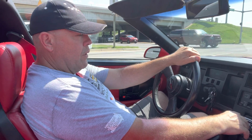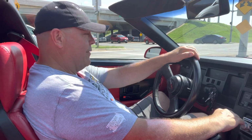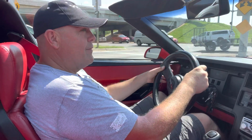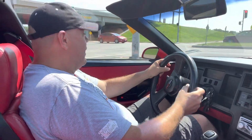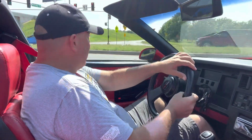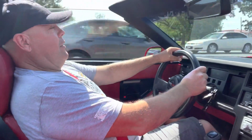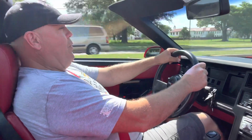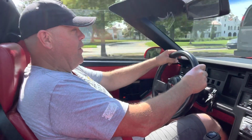A little music there. That torque, that engine's so torquey right off the idle. Oh man, woo! Kind of chirp the tires there a little bit, just downshifting to first.